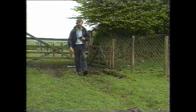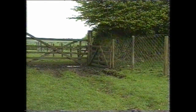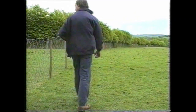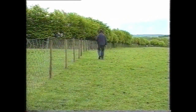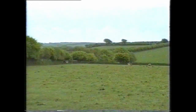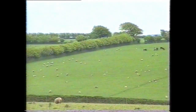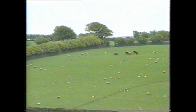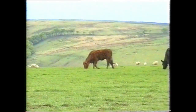Well, our journey is now continuing across several open fields and through some muddy gateways. We need some good waterproof boots on up here. And look at the mud. Well, zooming in across the fields, that's our destination, further across the fields, heading towards where the cows and the sheep are. Not much to see up here, but open views and some of the farm work anyway.